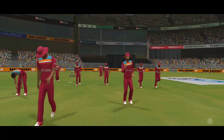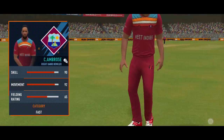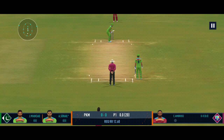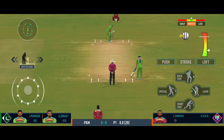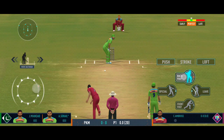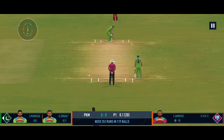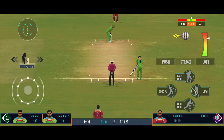The fielding side looks warmed up and ready to go. Pace bowler into the attack. The bowler has the new ball. We're all set to go for the first ball of the innings. Beauty from the bowler, zips past the edge. Tell you what, that previous delivery must be playing in the batsman's head.